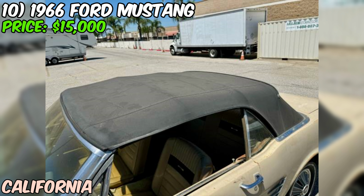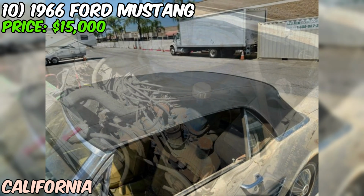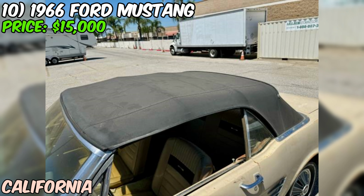Of course, as with any used car purchase, it's always a good idea to see it in person and have a mechanic check it out before making a final decision. And with a salvage title, you'll want to be extra thorough in your inspection to make sure you know exactly what you're getting into. The seller does mention that they're only interested in serious buyers and won't entertain any lowball offers or trades. So if you're not ready to plunk down $15,000 in cash, this probably isn't the car for you.